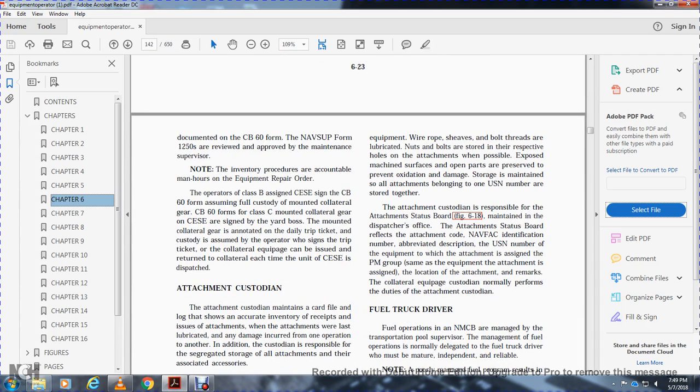Part of the document is the CB form of the Navy itself, the form 1250, the review of the proof of the maintenance, the supervisor of the name, inventory, perceived the account of the main office equipment, the repair card, the operator of the class B CESE, CB form 60, assuming full custody of the mounted collateral gear of the CB 60 form, the class C mounted collateral gear.